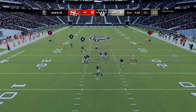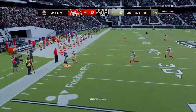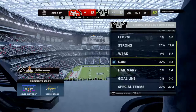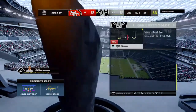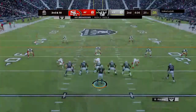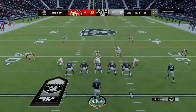Carr again here on 2nd and 10. And he's just going to get rid of this thing to no one here. He throws it away, and now it's 3rd. Well, so far on this drive, they've done some good work. They force incompletions on 1st and 2nd down, bring up 3rd and 10. That brings up the big question. Do they bring pressure, or do they play coverage on this down?